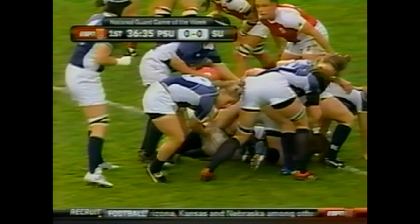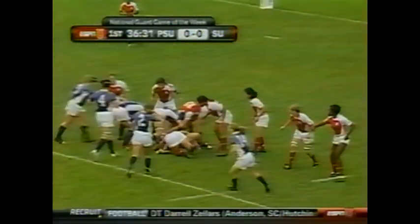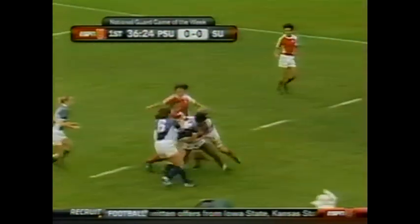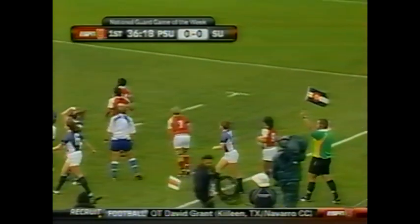Just outside 22 now. Play on, they say. Big number 8, that's Kate Daly. Yeah, what hands, huh? Very good movement. There is Casey Furlick. Furlick gets into the fullback Muir, and into touch go Penn State. Pretty determined offense and defense from both sides, Brian.